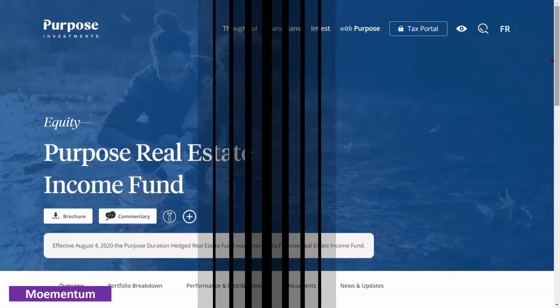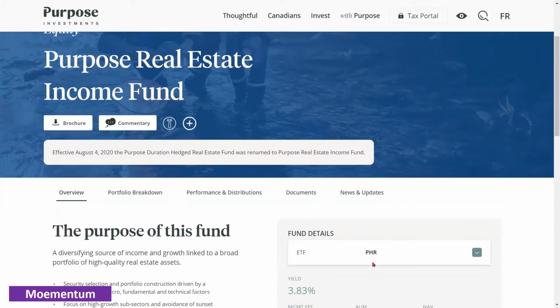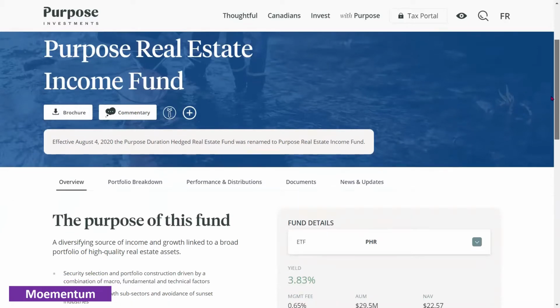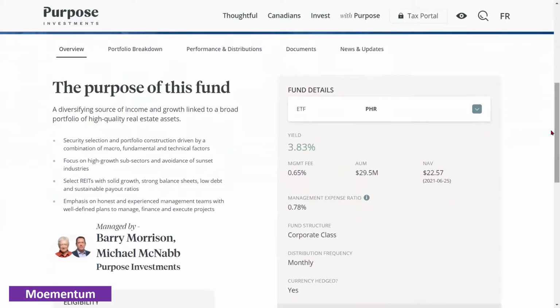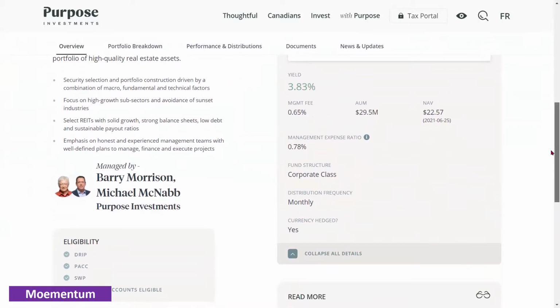Moving on, we have another real estate investment ETF, which is called Purpose Real Estate Income Fund with ticker symbol PHR. It is showing a management expense ratio of 0.78%. Its last trading price was $22.57, and it is showing a dividend yield of 3.83%, which is also paid on a monthly basis.